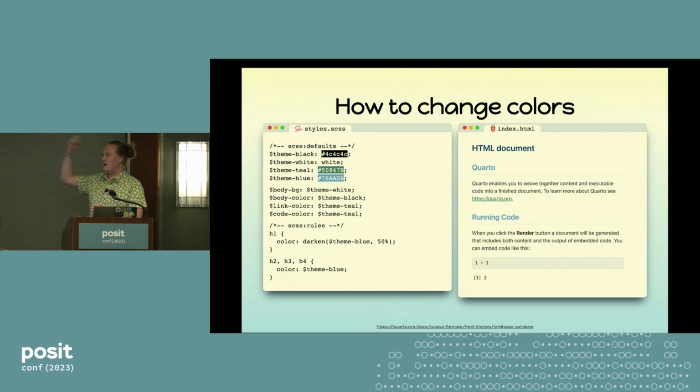So once we have these defined, I have 4 or 5 up here at the top, then we can use those variables and specify these SASS variables. So we see here we have body background. Quarto will see that and turn the right element in the document into that color. And there's a bunch of built-in SASS variables. They're all linked in the footer. So we just specify those down, and we're using the theme we set at the top.